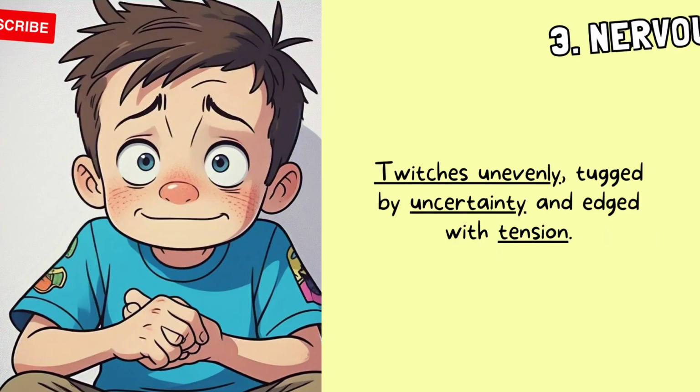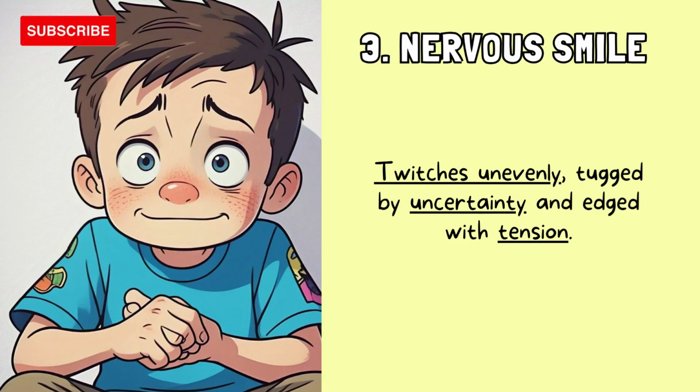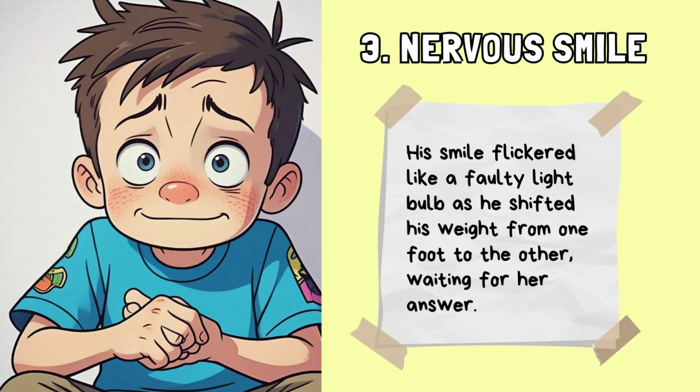Number 3, nervous smile. A nervous smile twitches unevenly, tugged by uncertainty and edged with tension. It's often paired with restless hands, darting eyes, or the quick swipe of a tongue across dry lips. For example, his smile flickered like a faulty light bulb as he shifted his weight from one foot to the other, waiting for her answer.